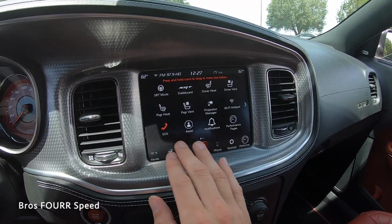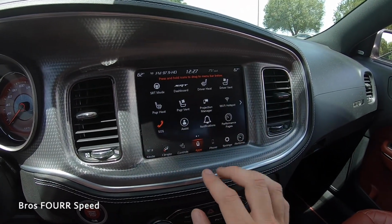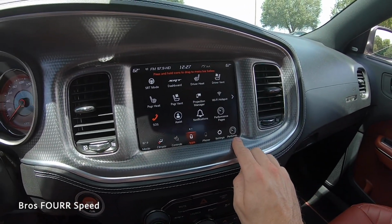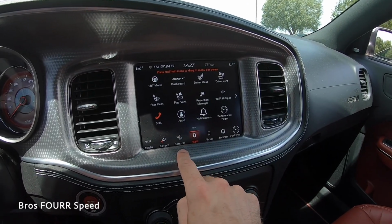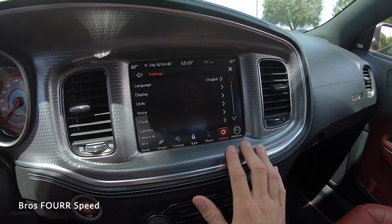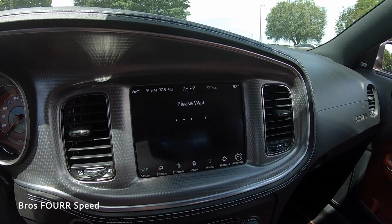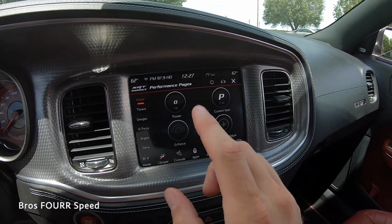You can go into the apps where you can go through a lot more information. And if there's something that you use a lot, like the performance tab, which is currently down there, you can actually drag and drop these to the bottom, which is really cool. There's settings just for general information. And then if I click on this performance tab now, you can look at all of this performance like horsepower.